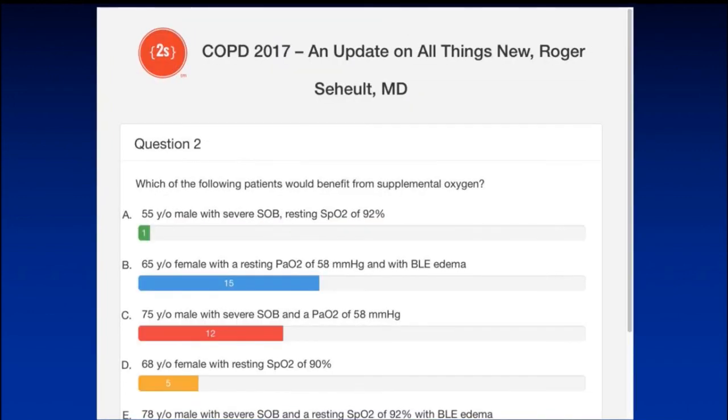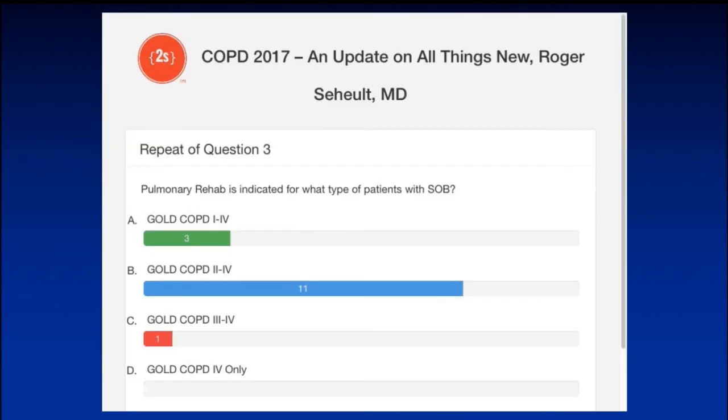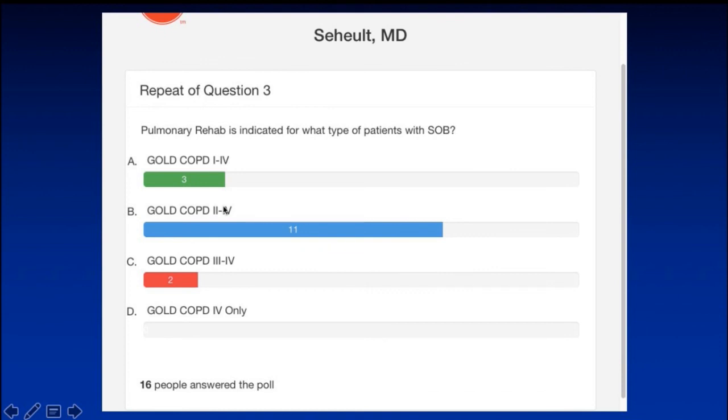All right. Pulmonary rehab is indicated for what type of patients with shortness of breath? Is it all of them? A, 2 through 4; B, 3 through 4; C, 4 only; or D, all of them? Which one? And you can quickly see here that 2 through 4 is winning out, and that is correct. So it's indicated for all types except for type 1. Excellent.